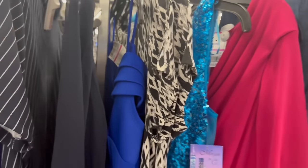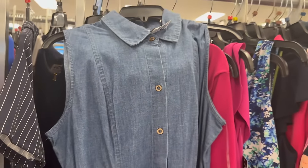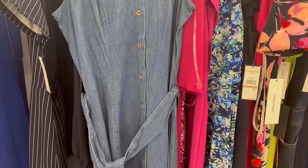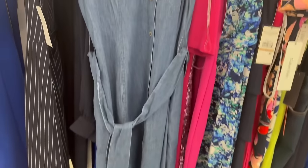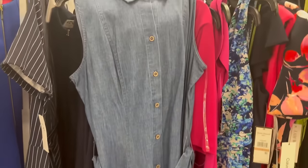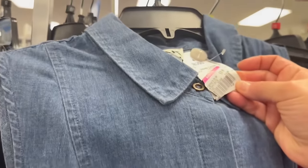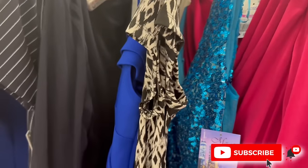Here's another jean dress. This is cute too. This is Anne Klein for $19.99. Sleeveless, it's got a collar. And then also too, I love how it ties around the waistline and it buttons all the way down. So that's really cute. And it has a small slit. So that is really cute for only $19.99.